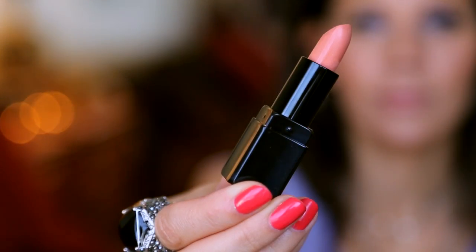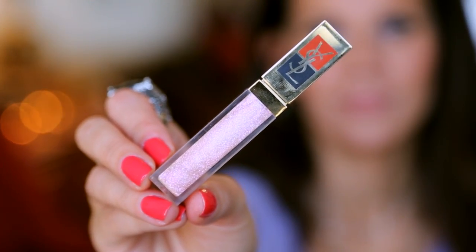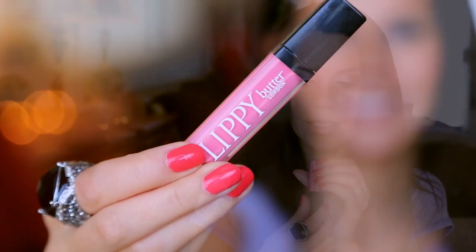My favorite of the bunch is Illamasqua. I am wearing this today and I love it. It is so pretty. It is like a corally nude, beautiful shade. It's called Sonnet. I love it. I also am wearing Golden Gloss from YSL in 53. Gorgeous. Love it. I grabbed a Butter London Lippy. This is in Alcopop. I grabbed a Girlactic lip gloss.